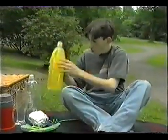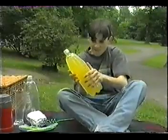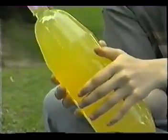Like a solid, it's impossible to squash a liquid. This bottle's full to the brim. It can't be squashed because there isn't any space between the particles. A liquid can't be compressed.